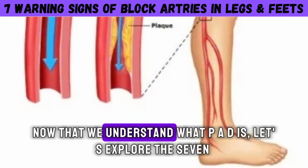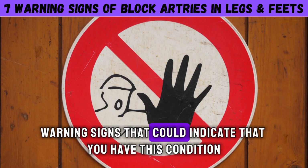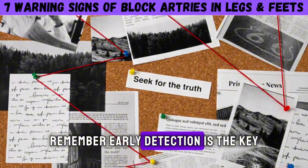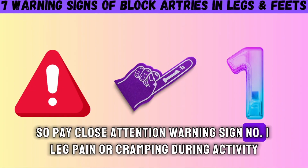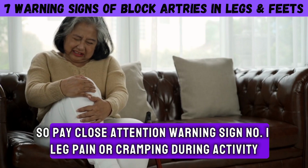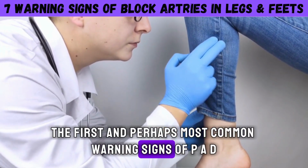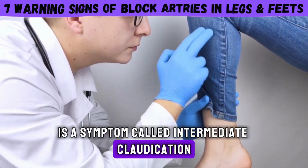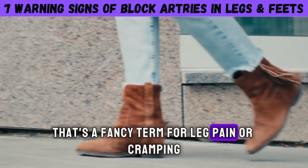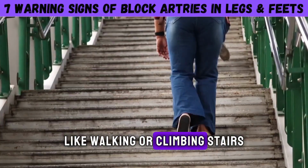Now that we understand what PAD is, let's explore the 7 warning signs that could indicate that you have this condition. Remember, early detection is the key, so pay close attention. Warning sign number 1. Leg pain or cramping during activity. The first and perhaps most common warning sign of PAD is a symptom called intermittent claudication. That's a fancy term for leg pain or cramping that occurs during physical activity like walking or climbing stairs.